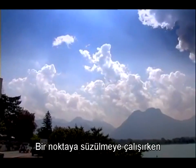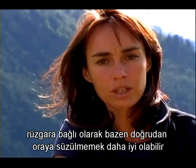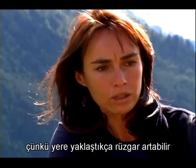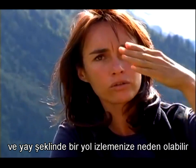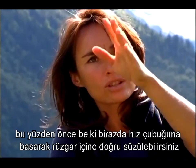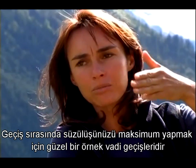When you do your transition to one point, sometimes it's good not to go direct to the point, depending on the wind, because the wind will increase close to the ground, so you will have to do like a curve to go a little bit in your transition first into wind, in which maybe you will use your speed bar.